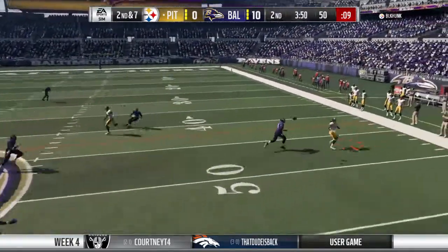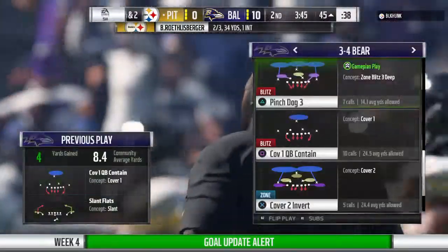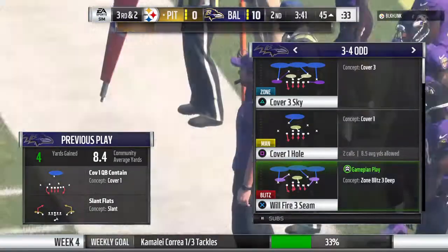From midfield now, here's Roethlisberger. Brought in by Coates. And he'll be brought down at the 45-yard line. 4 yards on the completion, and it sets up a 3rd down.